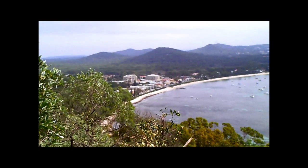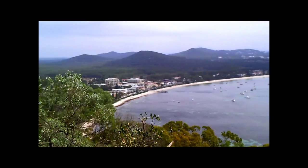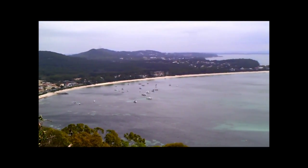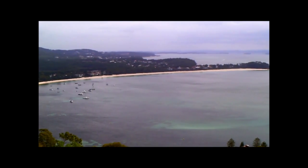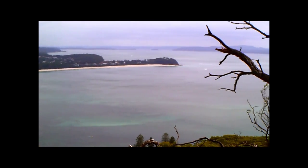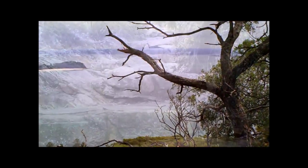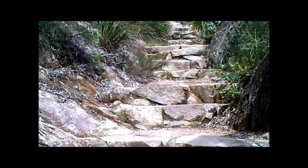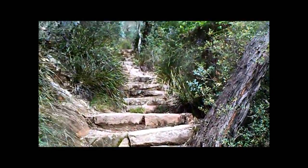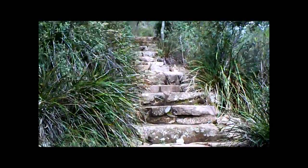That's Shoal Bay. Here we are on the summit track at Tomaree National Park, approaching the summit. There's some spectacular views here over Port Stephens. Here we are heading up towards the summit. Tomaree Head. It's quite some steep sections.